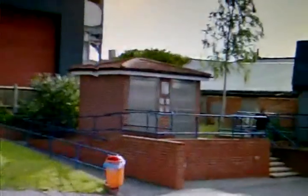But yeah, they redeveloped it, so they built a new set of toilets, which would be here, but unfortunately in 2008 they demolished those ones and put one of these ghastly little ones up on the site, which you probably recognise from one of my videos.